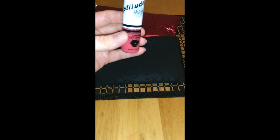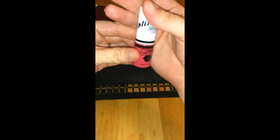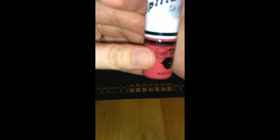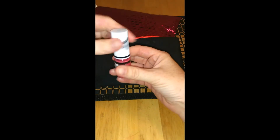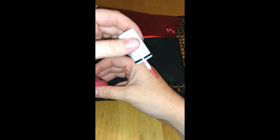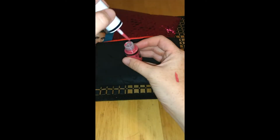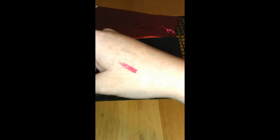I got the Liptitude 24/7, the Hydrating Lip Stain by J Cat Beauty. And the color I got, I think it's Brilliant, maybe? I don't know if there is a color name. Let's see what it looks like. I like the color. It's not too bright, not too pink. Really pretty.